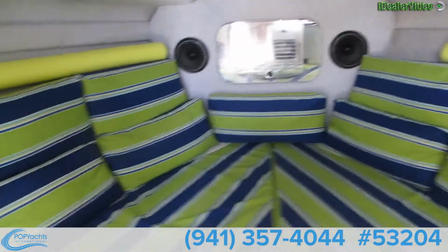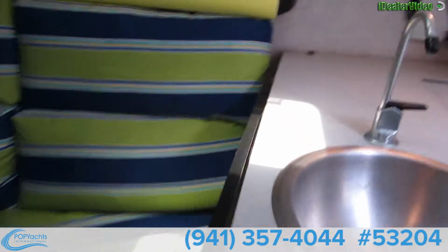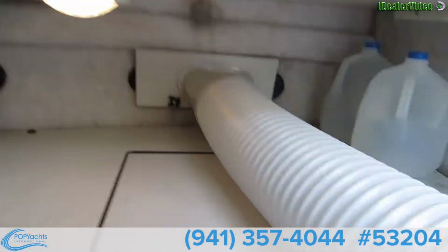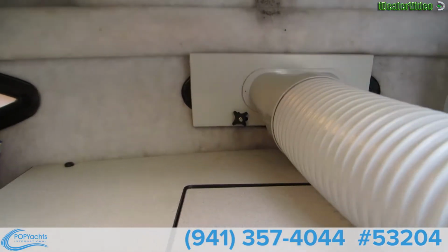The cabin, it's a nice V berth. Underneath here is a round table, sink. It's got outlets. The outlets work when the generator's running or the boat is hooked up to shore power. The inside air comes through the porthole.